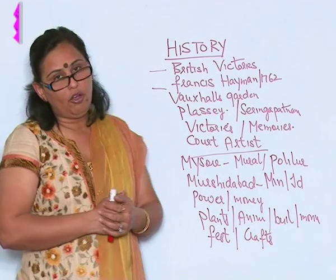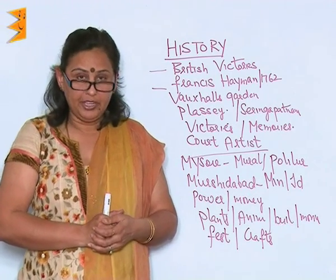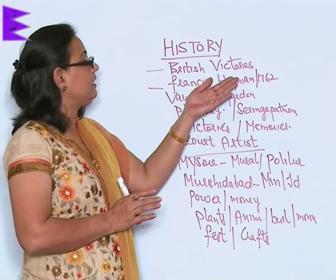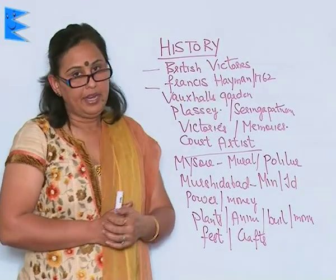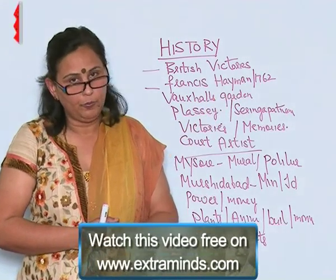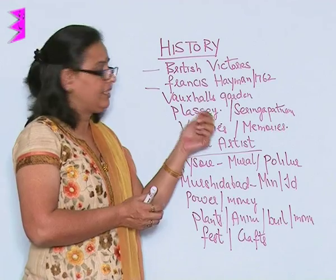And such styles of history paintings are clearly visible in the victories which have been painted by the British painters at this time. That is, wherever the Britishers won, those particular wars or battles were painted by these painters. The first of this kind was painted by Francis Hayman in 1762, and this was kept at the Vauxhall Garden in London for people to view. So this was the first kind of painting which had developed after the first major victory which had been won, and that was the Battle of Plassey.